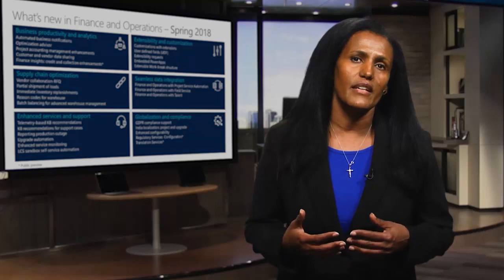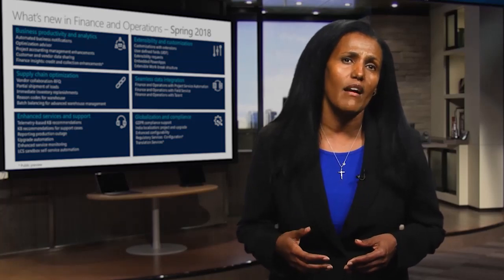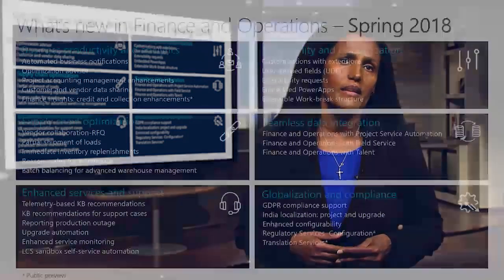We delivered enhancements around these 6 themes: business productivity and analytic features that further streamline business processes and provide actionable intelligence to maximize on growth, productivity, and efficiency. Extensibility and customizations that simplify upgrades and minimize service disruptions by moving to an extension model. This allows us to service finance and operations without disrupting customers and by minimizing the cost of subsequent releases.